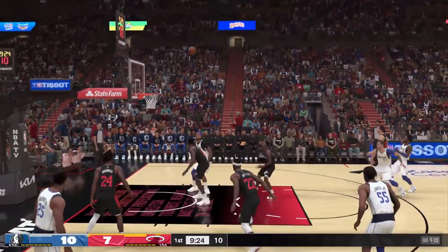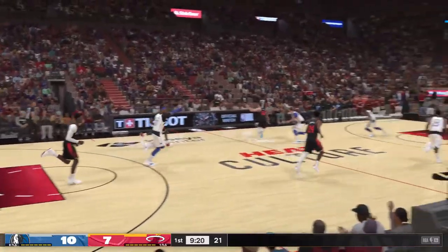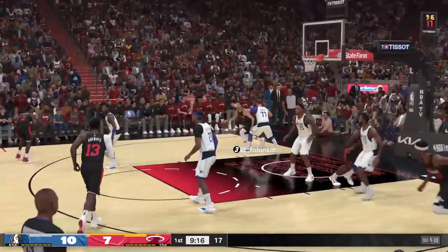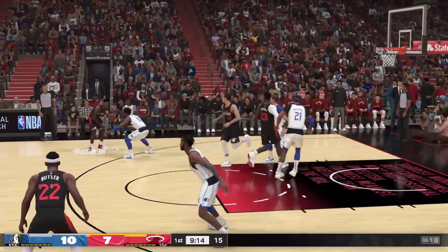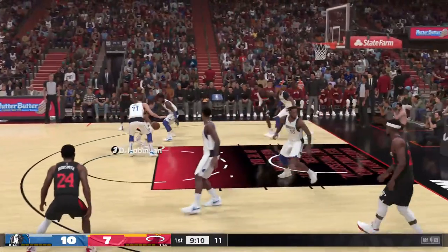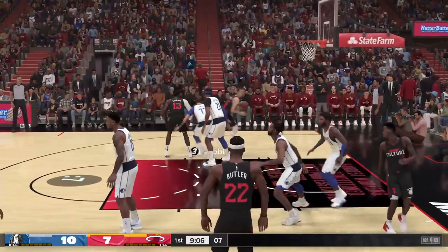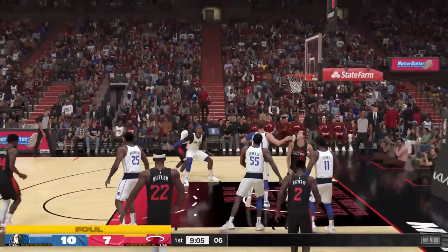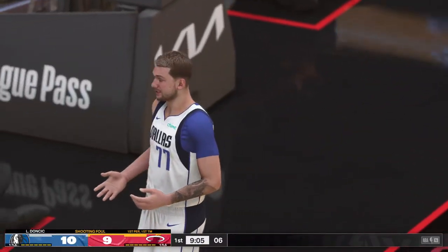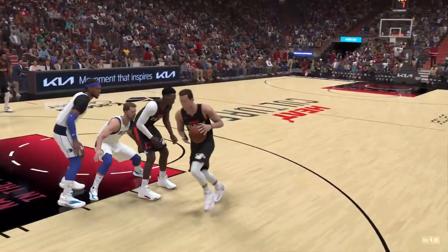Shoots it. It's Adebayo with the rebound. High percentage look for him. But bottom line, they're not all going to go down. Robinson kicks to Rozier. Back to Robinson. Pass to Adebayo. Count the bucket, and he's got a free throw coming up as well. Strong make by Duncan Robinson, showing off his improved upper body strength.